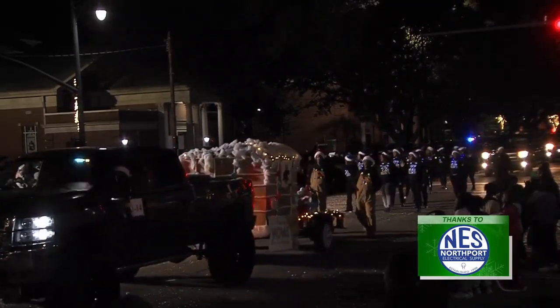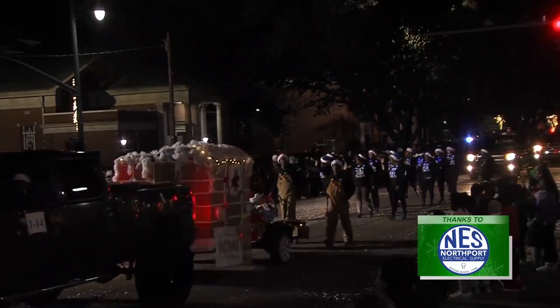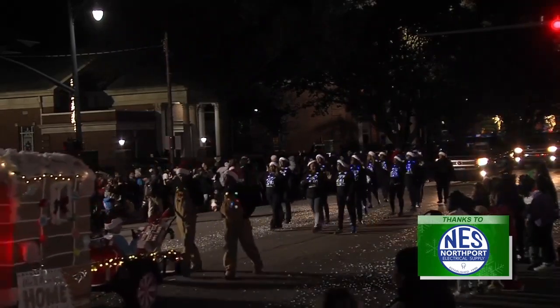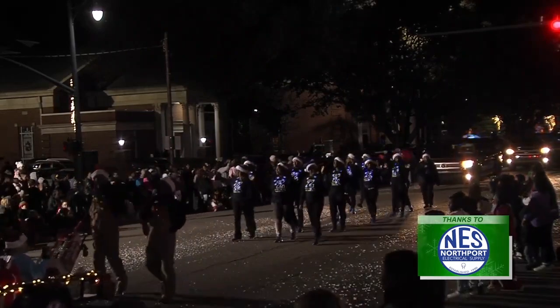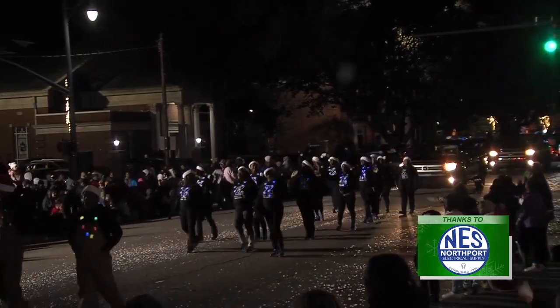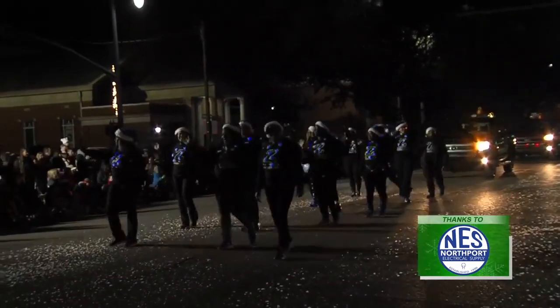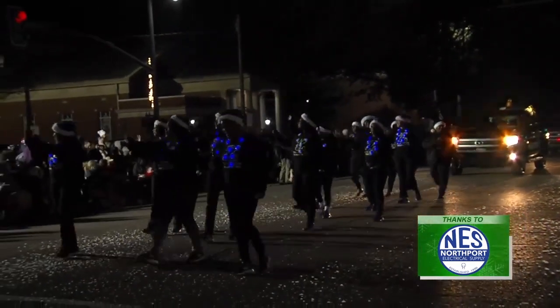And this is Smooth Movers making their way down. They are a local moving company specializing in residential and business relocation. So glad they are out tonight. Looks like they have a gingerbread house made for us.